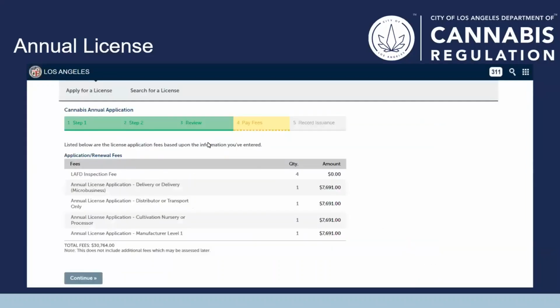It'll take you to the fees page. You'll notice that you're not being charged for the fire inspection fee. That was really tied to the temporary approval application process. Again, as part of the annual license application process, you don't have to demonstrate compliance with LEFD, building and safety, public health, or the state process until after we've made a determination to issue you an annual license. But you will need to do that before you're eligible for a final inspection and to receive your operating permit.